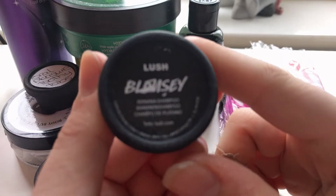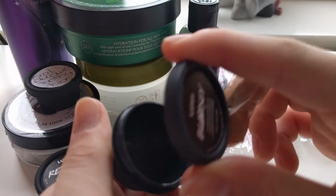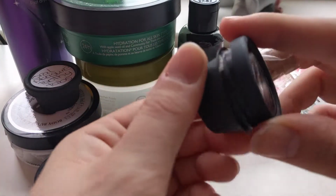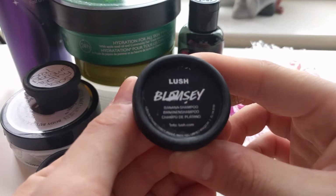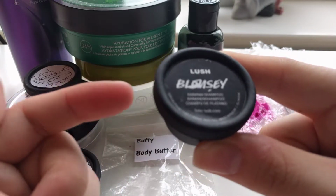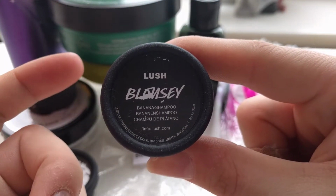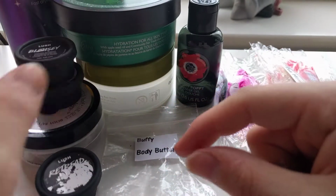This one here is the Blousy Banana Shampoo sample. Now this one didn't do anything for my hair. Oh, so sticky. Didn't do anything for my hair. I could still smell the banana. There was, again, barely any shampoo in this for me to actually wash my hair, so I ended up using the I Love Juicy shampoo as well with this, but there were tiny little bits of banana in it as well, which got stuck in my hair and I had to pull them out, so probably not best for really long hair.